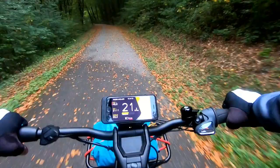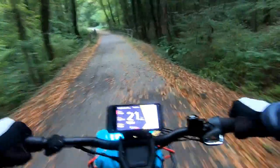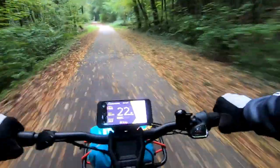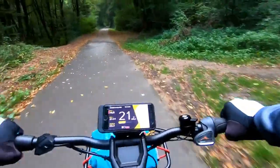Anyway, it's been a great ride. Most of the time I've had a dry surface. It was raining here a few hours ago, you can see. I'm using my light again because it's getting dark. Sunset is in 45 minutes. Yeah, so we'll see how it goes.